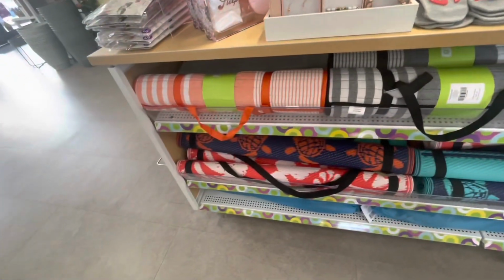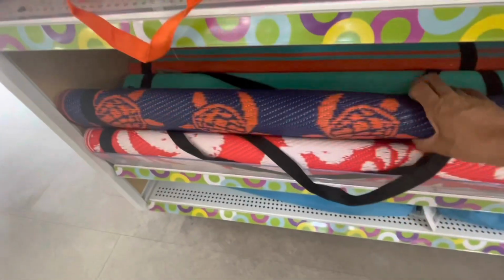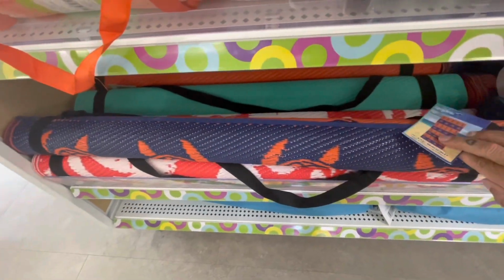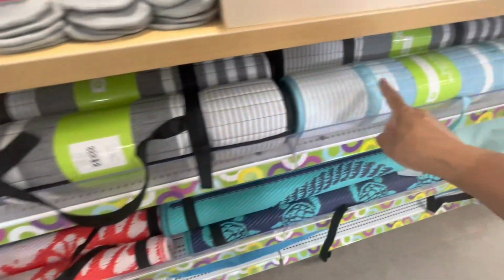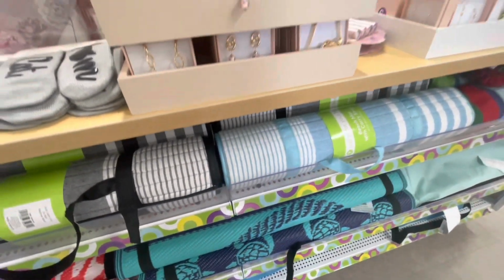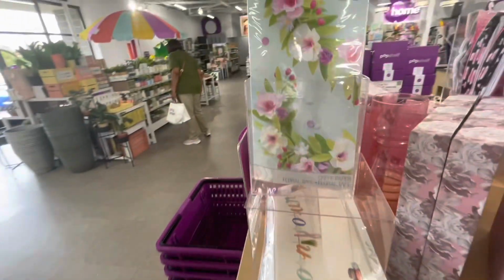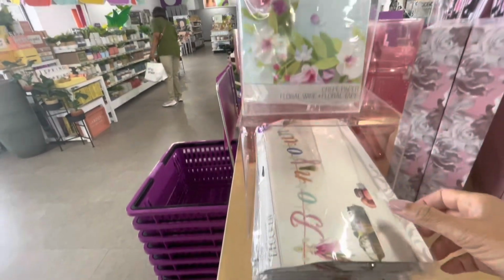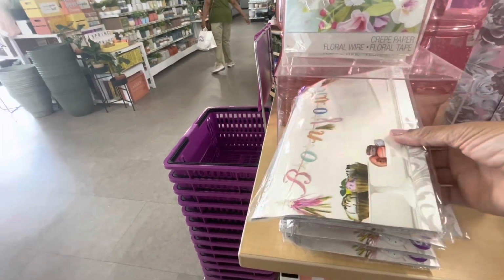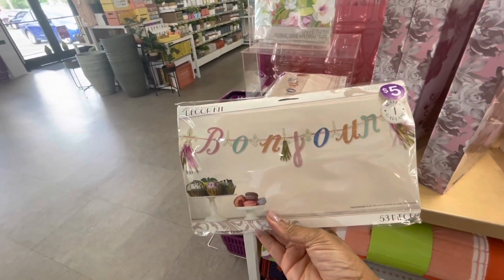All right, so on this section here, they have all of their beach mats. They have large and small. Let's see, this one here, these are going for, I don't see a price on those, but I did show you guys these ones right here. These are $5. And let's take a look and see what they have up here. They have a lot of items up here. So they have a make one garland. They have that. Let's see here, what is this right here? This says bonjour decor kit for $5.